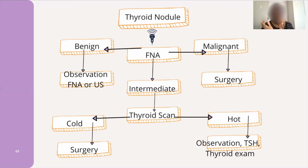It can tell us whether the nodule is benign or malignant. So that's easy. Is there cancer? Is there not cancer? If there is cancer, then we want to refer them to surgery to take it out. Nice, simple, done. But if it's benign, then we want to just keep observing the patient and maybe repeat a fine needle aspiration at a certain interval or repeat the ultrasound at a certain interval to see how much it's changed, if it's stayed the same. And depending on what we find, we can go down a different path in the algorithm.